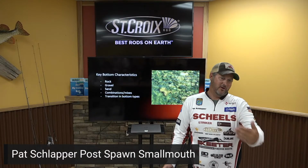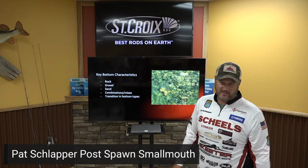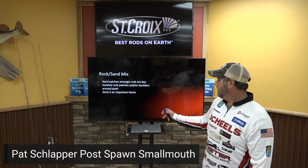and there's just not places they're going to spawn. That's part of the learning phase, but I'm looking for this type of bottom when I get on those flats. Rock, sand, gravel, combinations of all that.